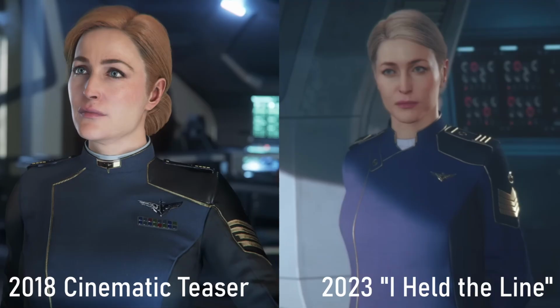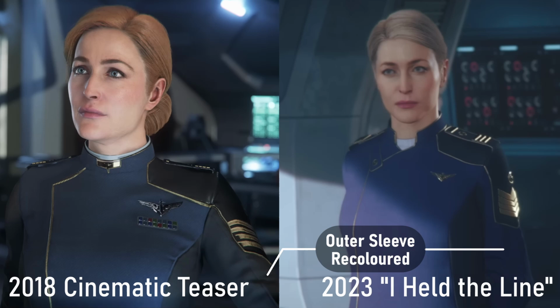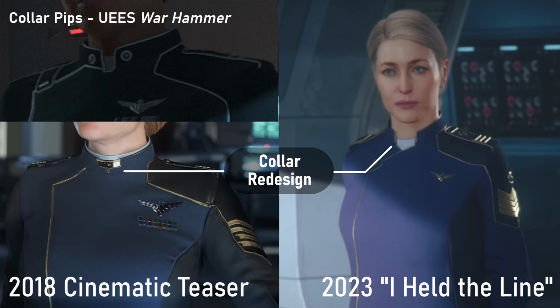Officer uniforms now have a strap at the right shoulder and a cloth rank insignia shoulder where previously it was leather. Where previously the whole sleeve was darker, now it is only the inner surface and the outer is the same blue as the torso. Where in 2018 and before there was a gold dog collar element and sneak peeks from the 2020s replaced this with collar pips, now the collar is simplified with no metallic devices at all, a broader gap and a visible ribbed white collar underneath, probably from a t-shirt.